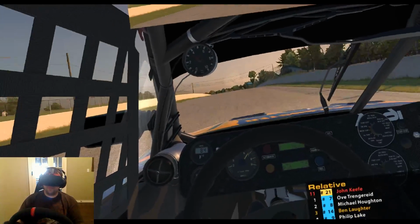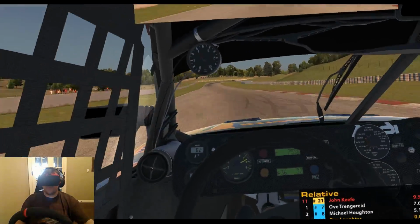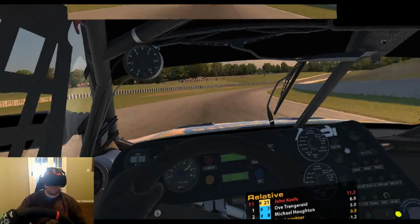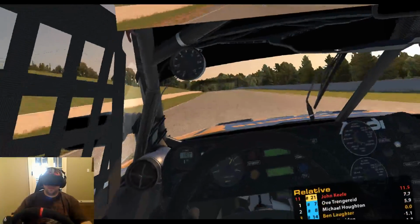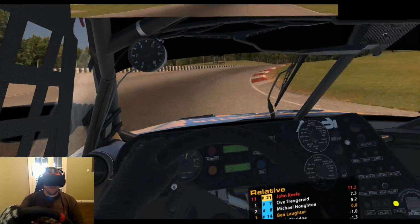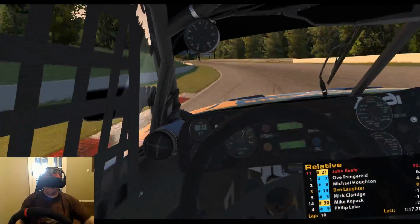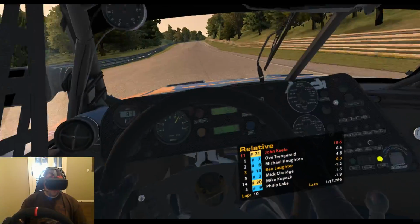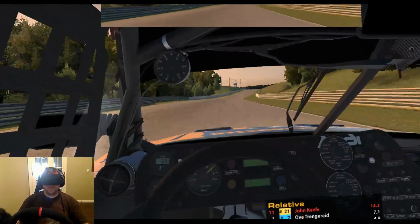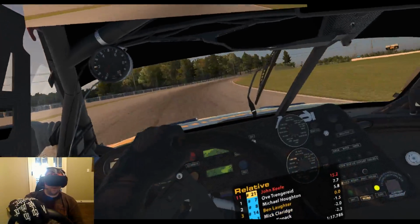P3. Sector 1 is 0.9 off the pace. Sector 2 is 0.4 off the pace. Sector 3 is 0.4 off the pace. There's a faster car approaching. I guess Yoni had a problem. So now it's Ove and Mike up ahead. Okay. 4 seconds, almost 5 seconds to Mike, 6 to Ove. The gap in front is now 4.7. It's a pretty serious gap. I don't know if I can make that up without some really good luck or traffic help. You're pulling away from the guy behind. The gap's now 1.2 seconds.